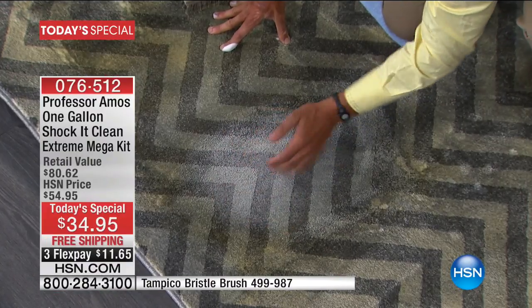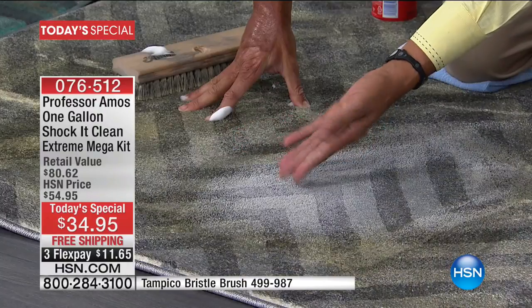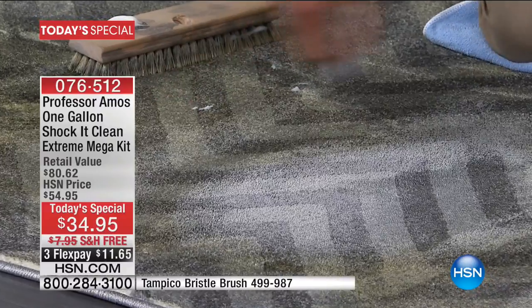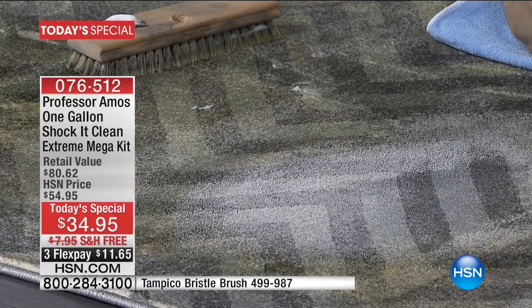Absolutely. Let me show you what's left behind. Come on and get a close-up here. It's oily. It's sticky. That's the residue I was talking about. It's a dirt magnet. You got to get that out. Now, our Shock It Clean is a proprietary formulation.